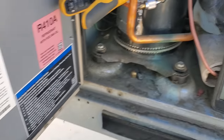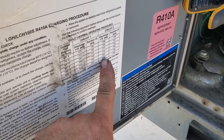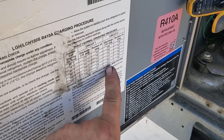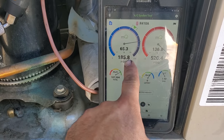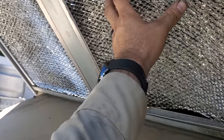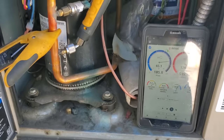Okay, we are running. Lennox says we should be running about 112, so we're gonna call it 115. So Lennox says about 514 and 150. We're there a little bit. Now we are pulling a little bit of outside air, and I still need to fix that damper, but that's not gonna happen today.